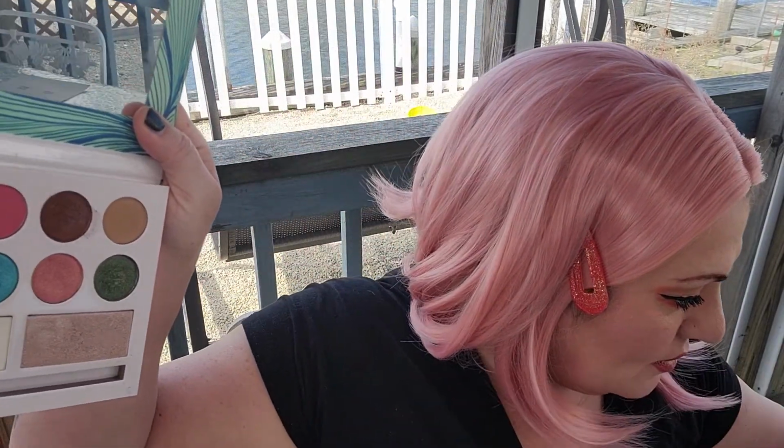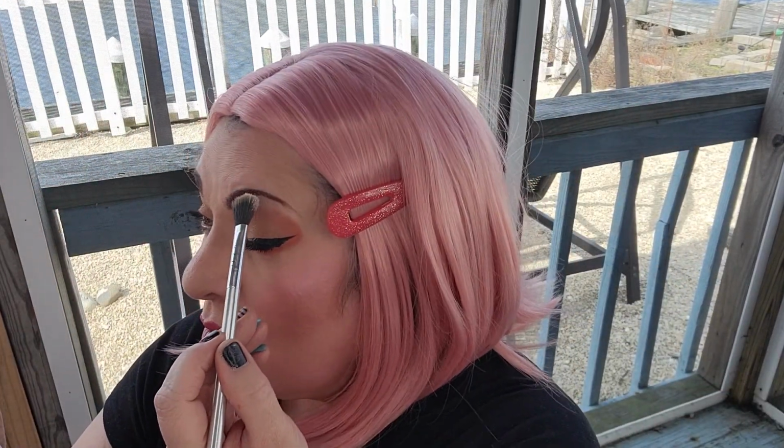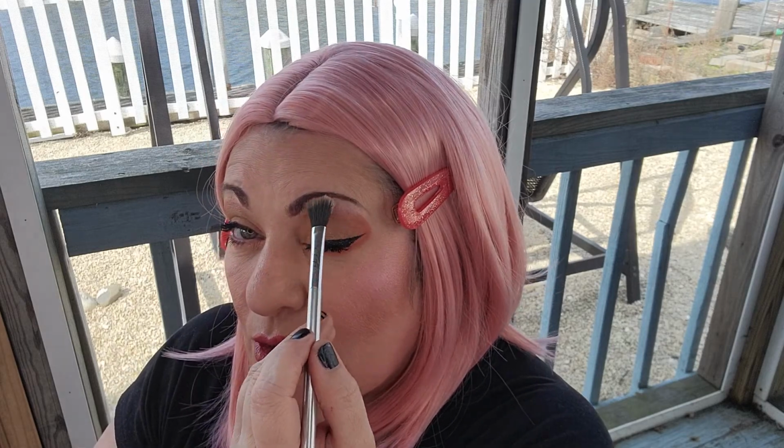I'm going to put a little bit of that iridescent powder on my brow bone here. Probably could have used a thinner brush.